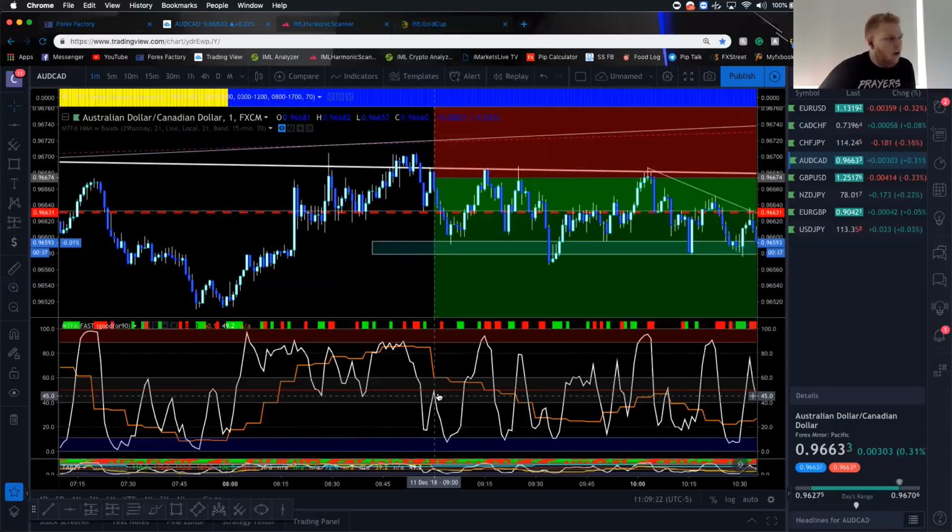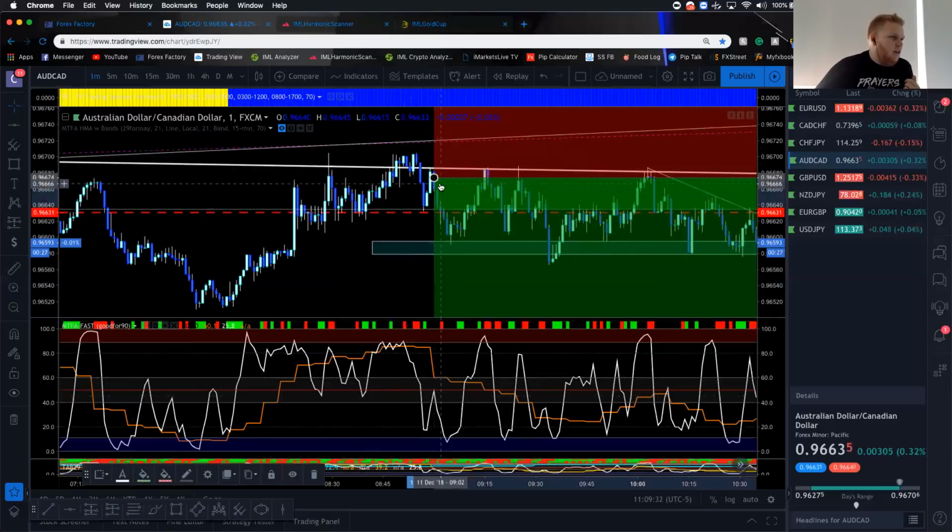So it's forming a lower high, and I entered right here and sent out the signal right here at 96.67. That was where I wanted to get in. So a smidge under here, right there. So that's where we got in.